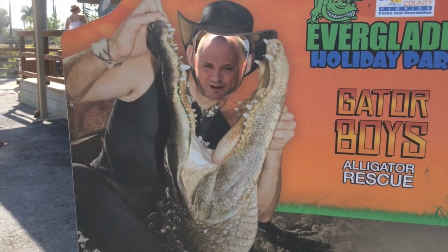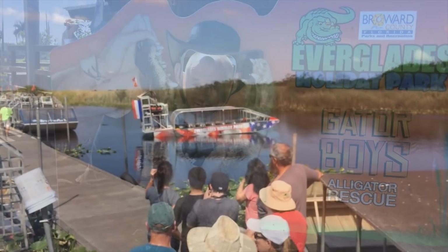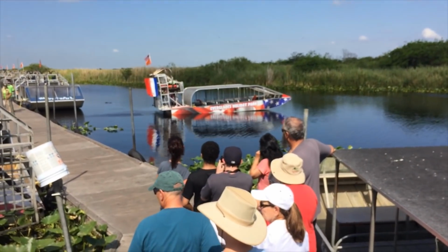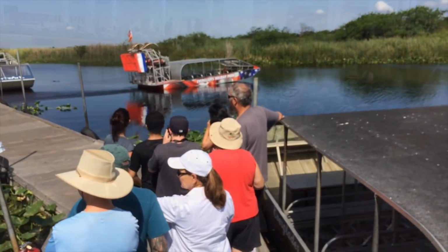Everglades Holiday Park. We're gonna go for an airboat ride. But before going, I had to fulfill my need for speed, so we went go-karting.